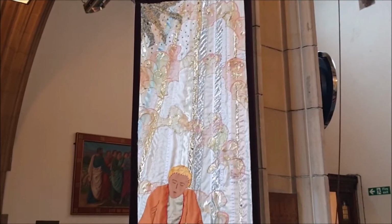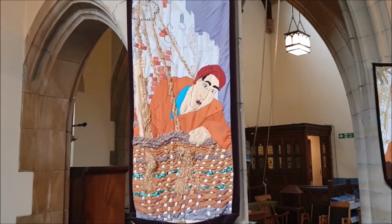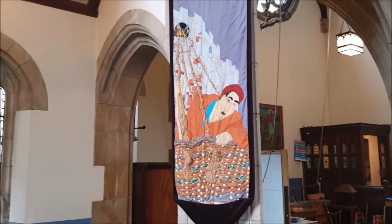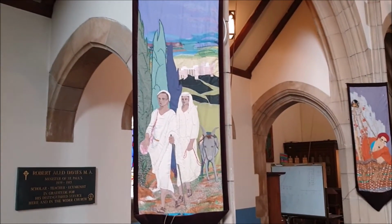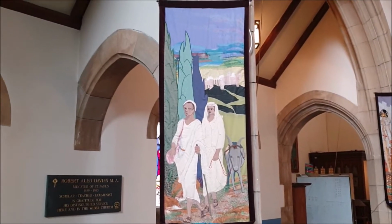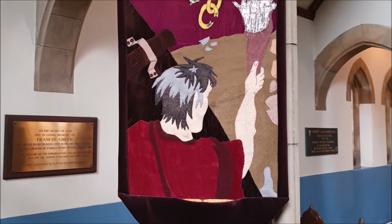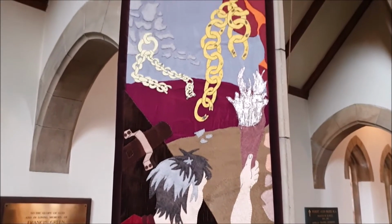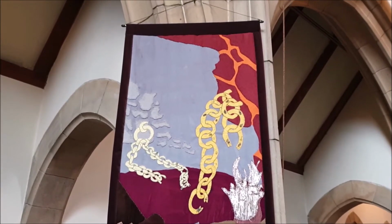From the far left side, we have the conversion of St. Paul with the dazzling light shining down on him. Next shows him being lowered in a basket as he escapes the wrath of the strict Jews in Damascus. The third one, he is shown on the road during his first journey with Barnabas, known as the Son of Encouragement. And finally, on the left, the banner shows Paul in jail in Philippi. The chains are broken during an earthquake, but he and Silas stay put to save the jailer from killing himself.